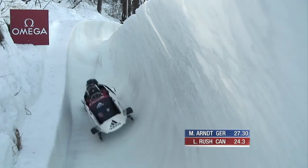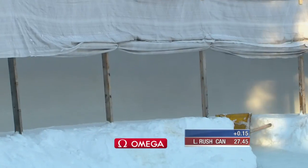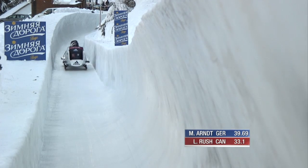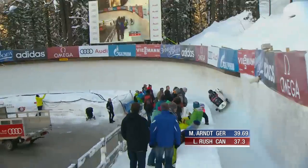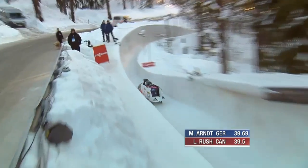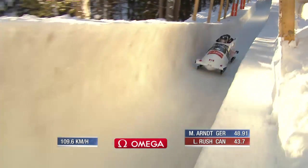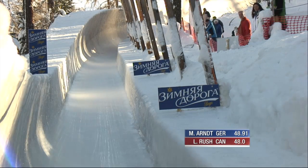Looks like it's in now. Looks like one of the first curves with any pressure. No, it looks like it's still out. It hasn't clicked all the way back in. Something's got stuck, and that is aerodynamic drag all the way down the track. Only 400ths away at the start. Let's see what he can produce here. He's considerably off the pace. 109.6. One top six finish this year so far for Lyndon Rush in the four-man.